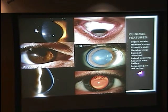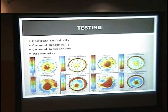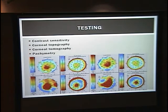And there are great videos. If you haven't seen scissoring of a red reflex, just Google it today. It's pretty unique, and probably Dr. Tabin would tell us at the VA it's a very underutilized test because we don't often retinoscope our patients, but it's a really nice way to appreciate what the light entering the patient's eye is doing. Other testing to consider: contrast sensitivity, like we said, topography, tomography, which would be like Pentacam imaging, and then pachymetry.